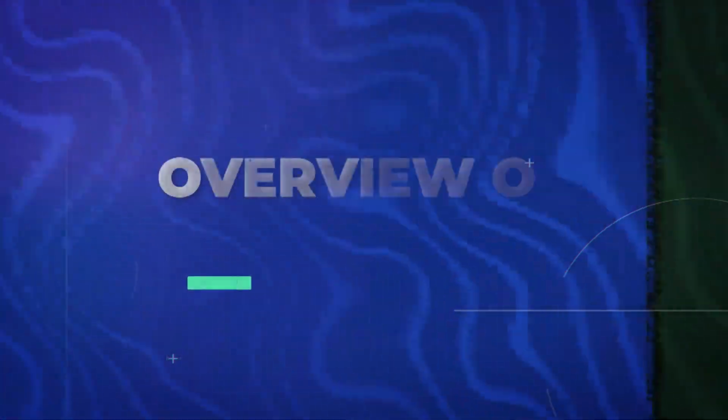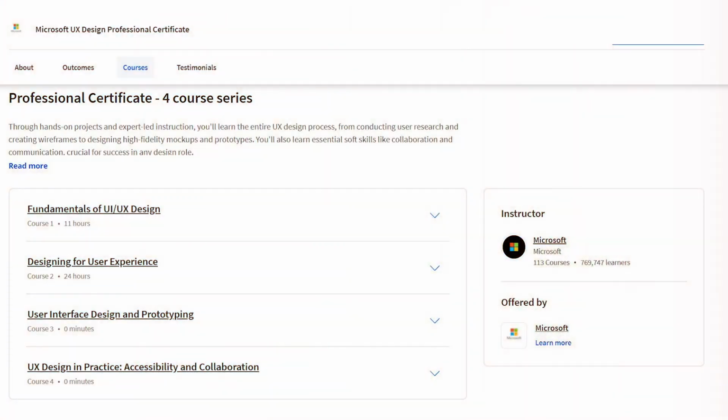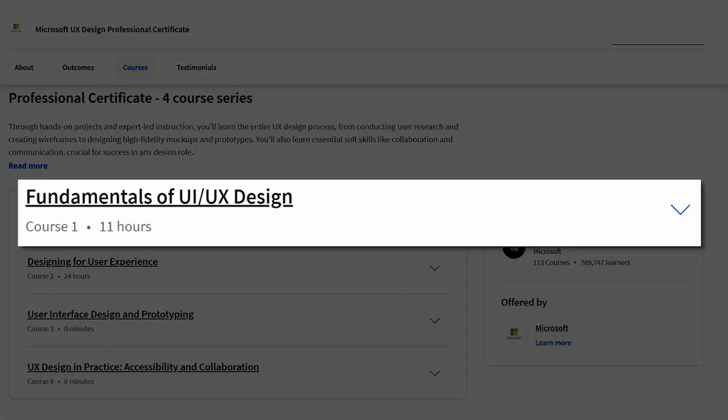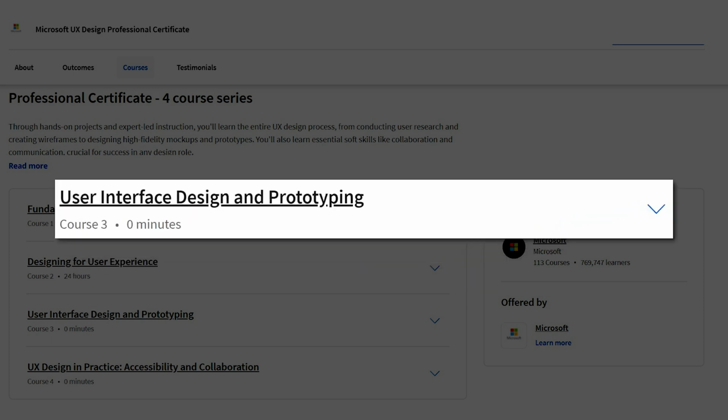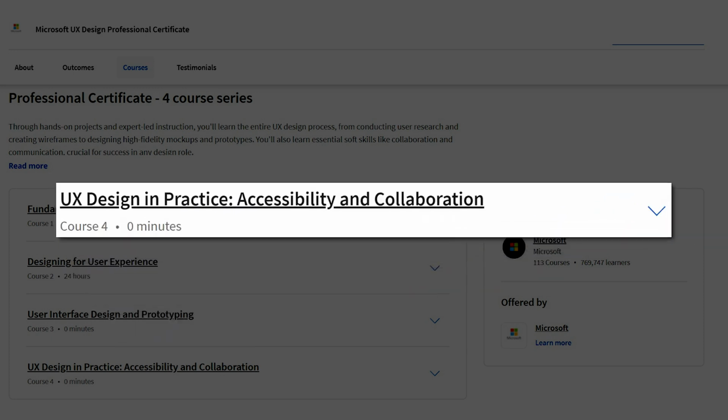So sounds good in theory, but let's dive into it a little bit deeper and go over an overview of the course. So course 1 is fundamentals of UI UX design. Course 2 is designing for user experience. Course 3 is user interface design and prototyping. And course 4 is UX design in practice, accessibility and collaboration.